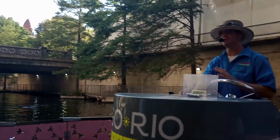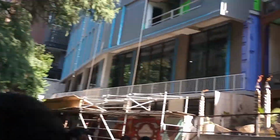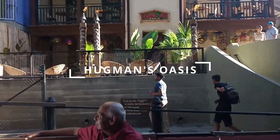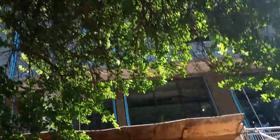On my right-hand side, you guys, a little tiki bar there. I draw your attention to it because of its name. It says Hugman's Oasis. Anytime you're down here and notice the name Hugman, that will always refer to the father of the Riverwalk, Robert H. Hugman. He was a young architect and engineer, and back in the 1930s, he designed this entire Riverwalk before it opened in 1941.